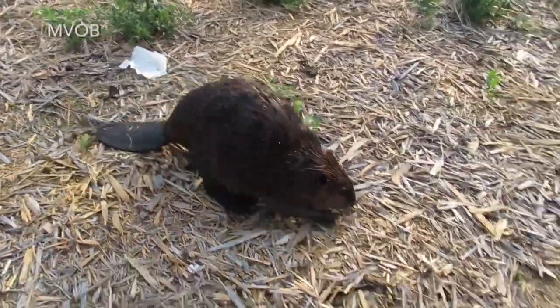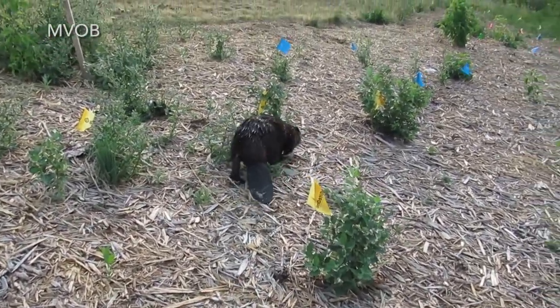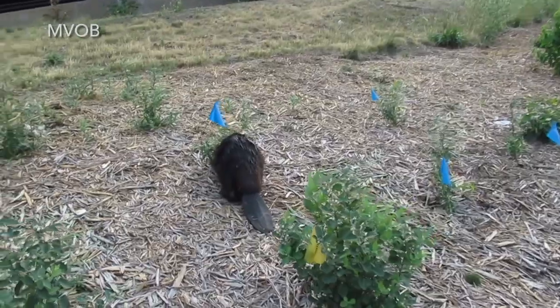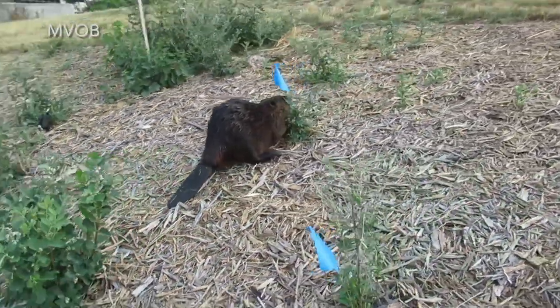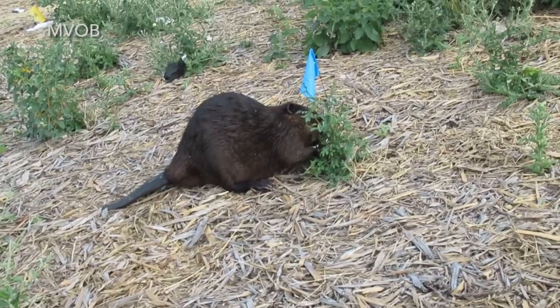I'm not sure if Spud was looking for something very specific. She seems to be passing up on lots of greenery, including some things that she often eats. And she seems to just be checking out what's all around. And in the summer, when everything is green and food is plentiful, they're maybe a little more picky than they usually are. So she must have a specific smell or taste she's looking for at the moment. She finally stopped on this little plant and started eating.